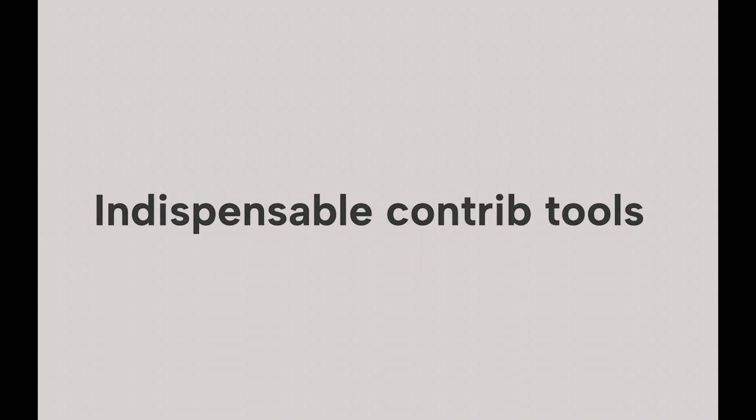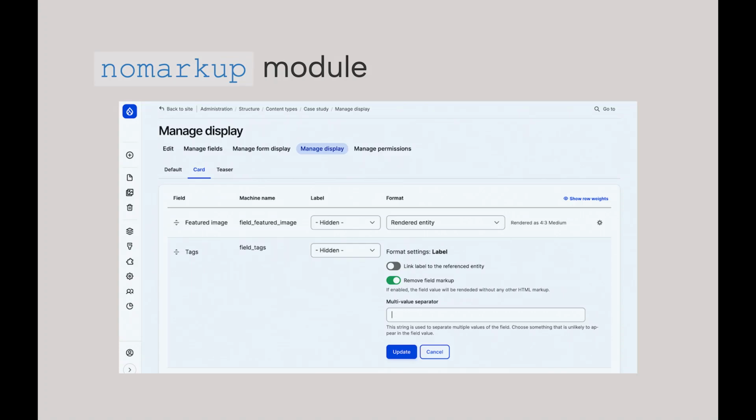Excellent. We have just a couple more minutes. So some indispensable contrib tools, in my humble opinion. One is the no markup module. There have been a bunch of different variations on this in the past in contrib, but this is a really great implementation of it. And it just gives you a formatting option to remove all of the field markup.